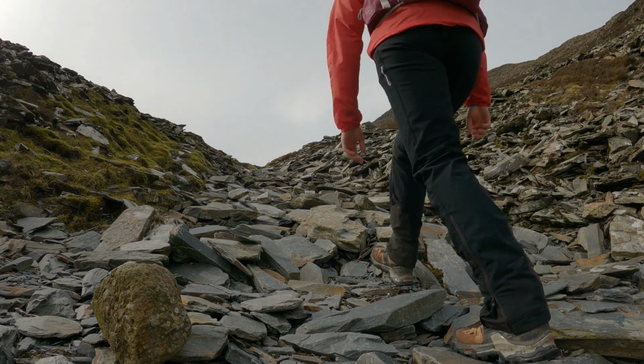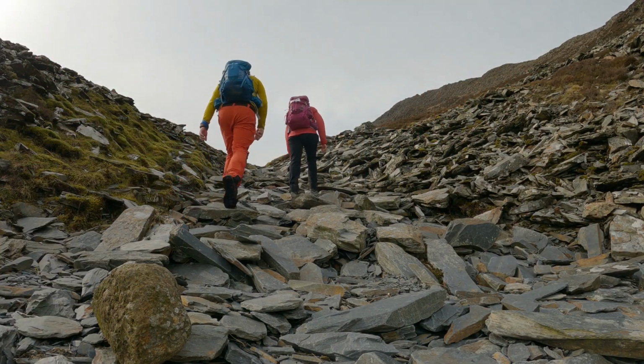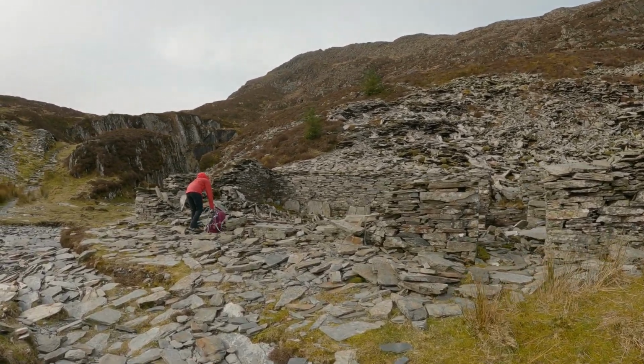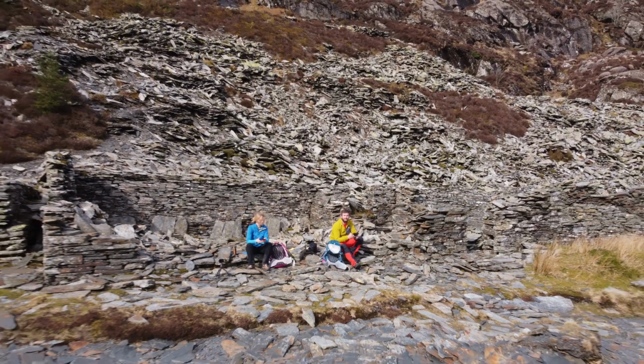Proper slate path coming up to this next set of old miners' works. I think we're going to utilise these for a pit stop. I think the next Llyn, and then obviously up on the scramble we won't be able to stop and eat, so it's always wise to energise yourself on a flat point before you start your ascent. What an absolutely fantastic location to stop and have a cup of tea.